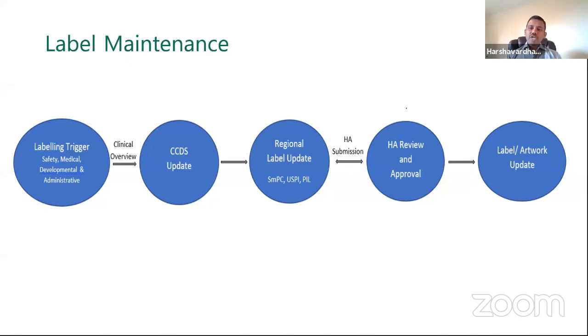And one more thing which we have to focus on here, and you may be having a quick question over here: whether we would be updating only the CCDS first and then the country labels, or the country labels first and then the CCDS. It would be anything. If it comes from a centralized point, the initial document to be updated would be the company core data sheet.